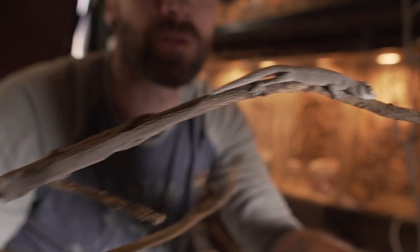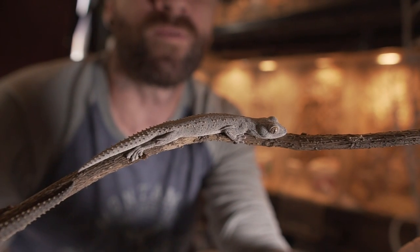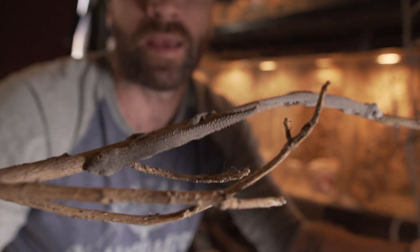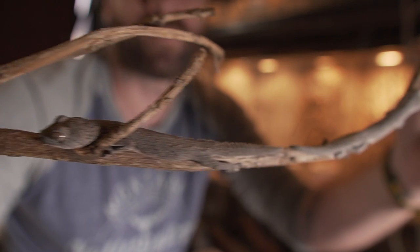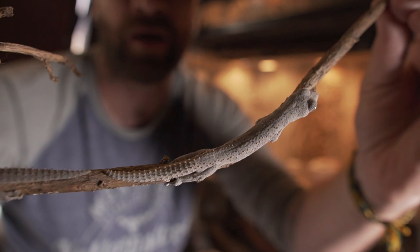Really cool animals. Beautiful eyes. So this is how these guys will stay in the daytime. They will just chill on these branches. Don't need any sort of extravagant hides or anything like that.